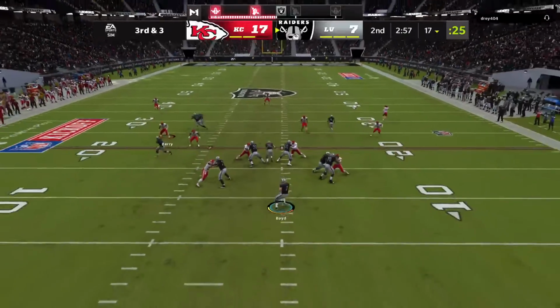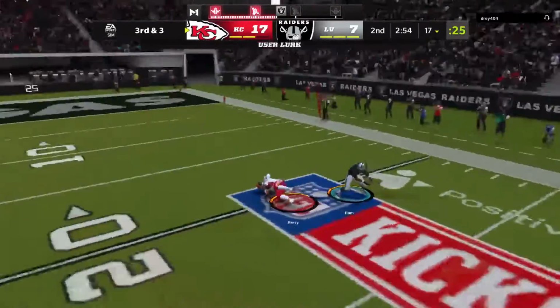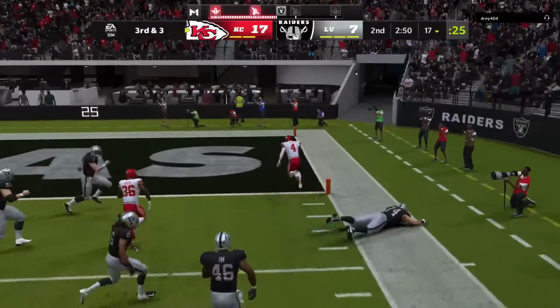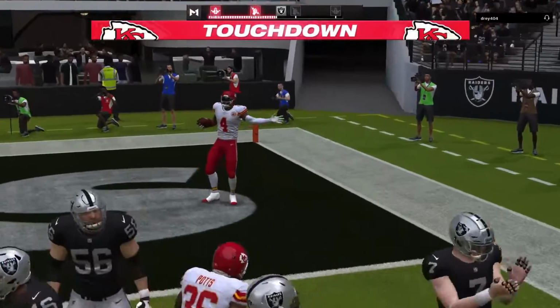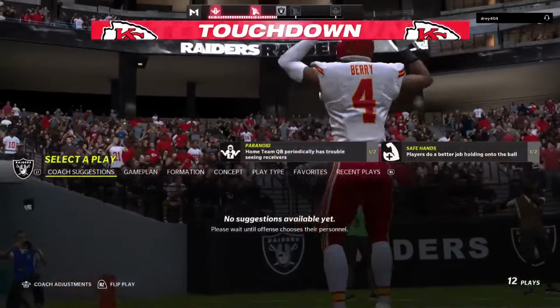Off the play fake. Boyd. And for the third time here in this half, it's intercepted. Picked off at the 20, and he will take this one home. It's a touchdown.